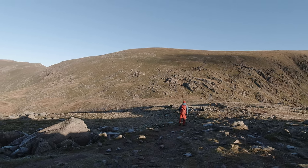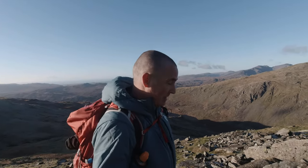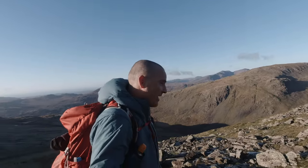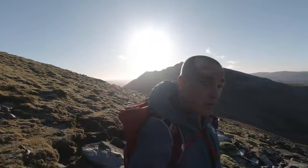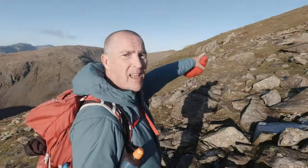Same view, but I can't get enough of it, so I thought you probably wouldn't mind. Gorgeous. Dow Crag behind. Whew. Not far from the ridge again. Just up here.